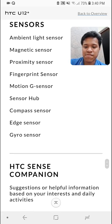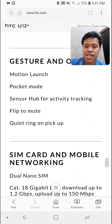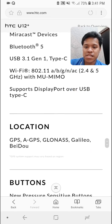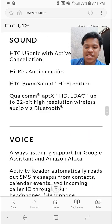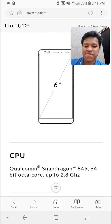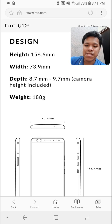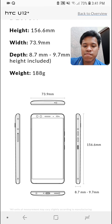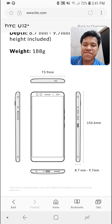I thought I saw somewhere that there's wireless charging, but I'm not really sure where. I think there's no wireless charging, I guess. Yeah, no wireless charging unfortunately, but it's still a really good smartphone though. If you're an HTC lover, my only bummer is that it doesn't have a headphone jack. It's quite a thick phone, 8.7 to 9.7 millimeters thick, and quite hefty too. But at least if you don't like the notch, it doesn't have a notch. If you don't like the notch, this might be the phone to go for, I guess.